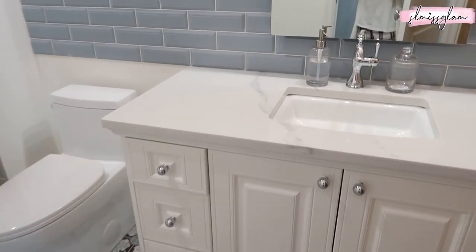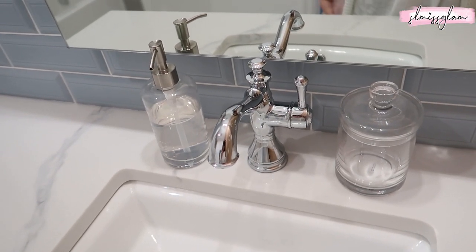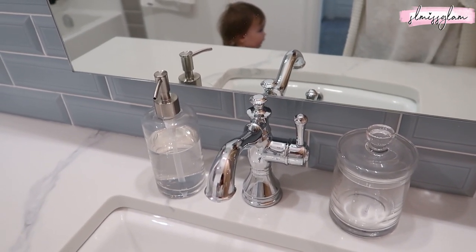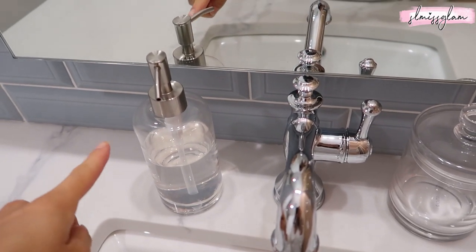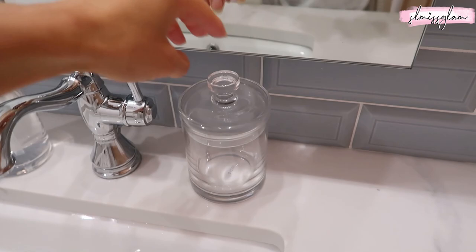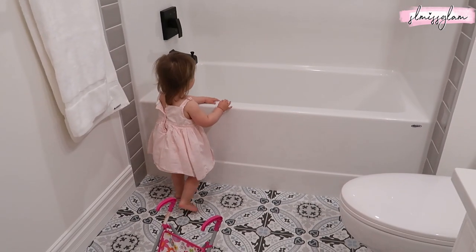Okay, one thing I forgot to show you guys, I'm in my PJs right now, but my new haul from Crate and Barrel, I actually didn't have time to film it. But I wanted to show you what I bought. I bought this clear soap dispenser and then also this. I have to get cotton pads because I don't have them, but I thought this was a cute little canister for it. So I got that.